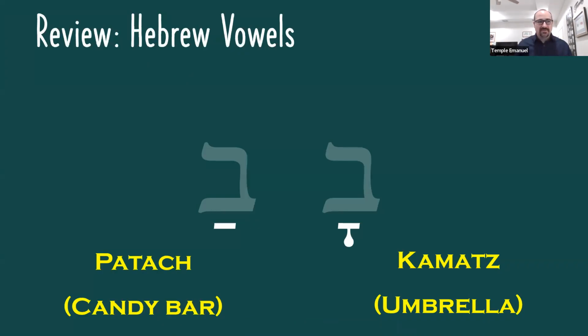Now let's have a look at some of the Hebrew vowels. There's kamatz and patach. Remember, we're reading from right to left because Hebrew is always read from right to left. Kamatz looks like a little umbrella. It starts raining. You say, ah, it's raining. Grab your umbrella. Or patach is a candy bar. You get a candy bar, you say, ah, a piece of candy.